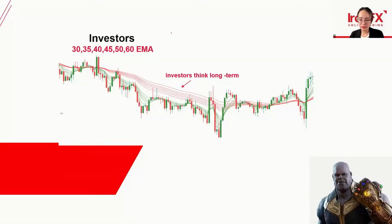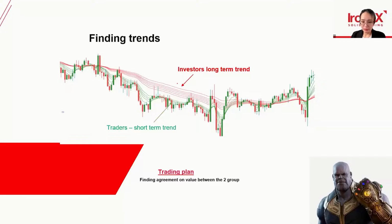For the investor or those banks or big institutions, you can see that they use longer term, which is 30, 35, 40, 45, 50, and 60 EMA. Don't worry, after that we bring you guys to TradingView and we're going to implement this and practice together. And finding trend. What you can see here is the trading plan. Like I said, I got maybe two types of trader: short term, either swing, day trade, or investor. That could be a swing trader or position trader, or those like institutions. They like to use the longer EMA right here.